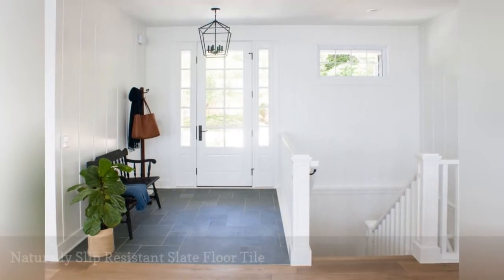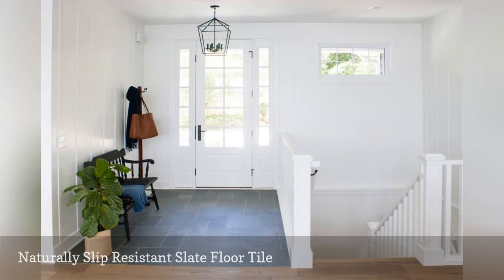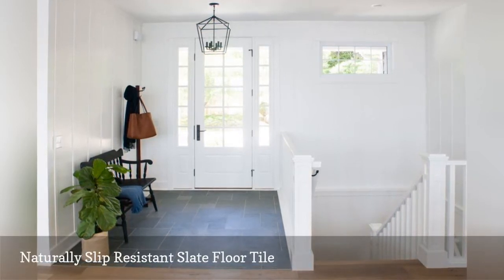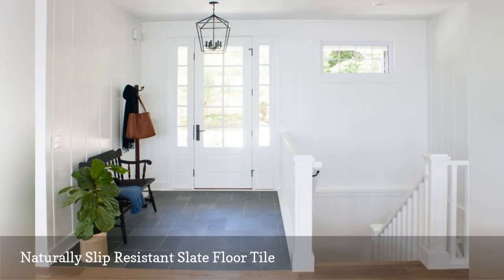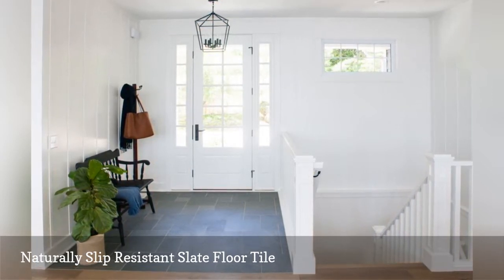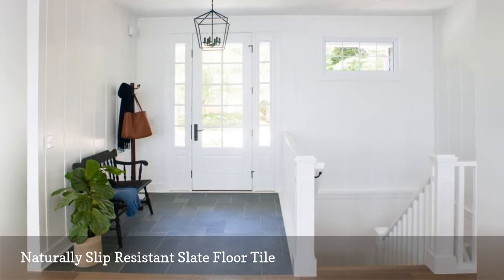Slate tile floors like this one installed by Kelly at the Lily Pad Cottage are perfect for entryways. The natural stone material is both slip and stain resistant. It also has a lovely grooved texture that adds a little character to spaces. To keep a slate floor looking like new, you should maintain it well and apply a stone sealer every year.